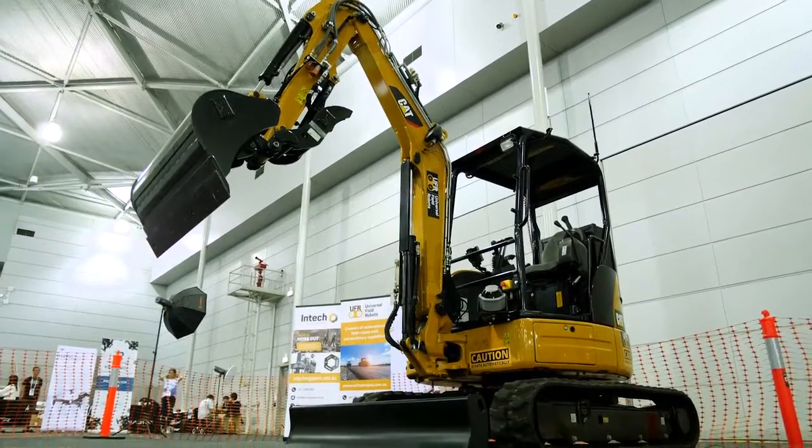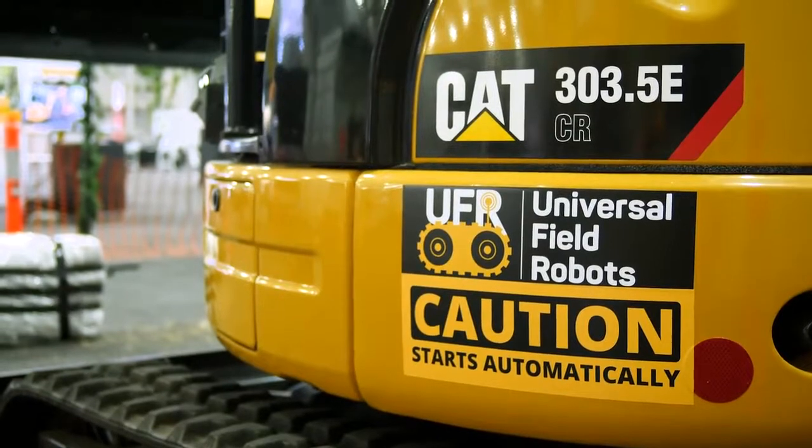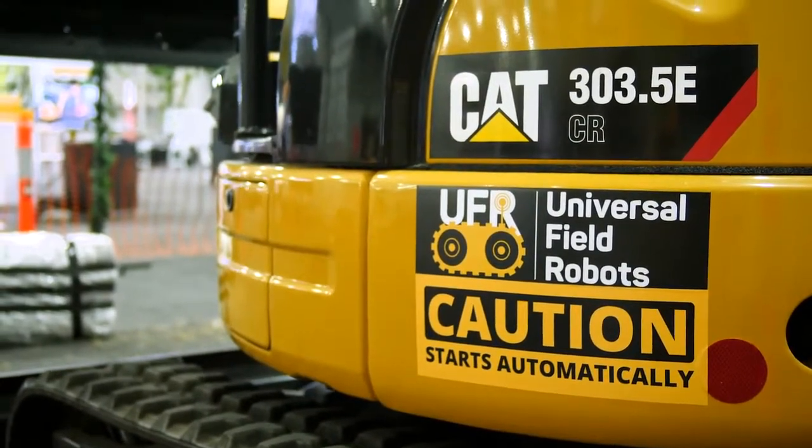So I'm Jeff Sterling, Managing Director of Universal Field Robots. The idea is to bring a machine out that can do useful work outdoors. When we first looked at what was happening in the world, there was a lot of development of million-dollar robots that really didn't do all that much useful and didn't help people.